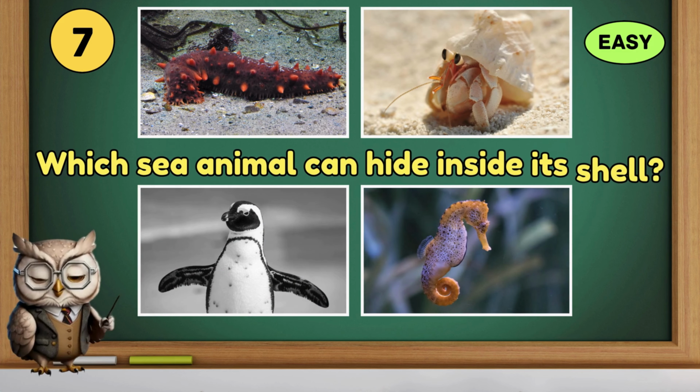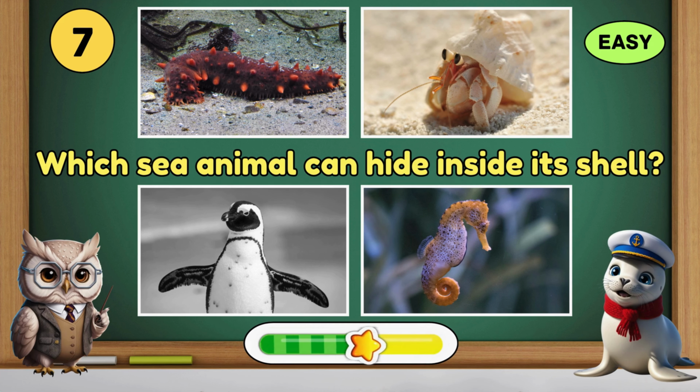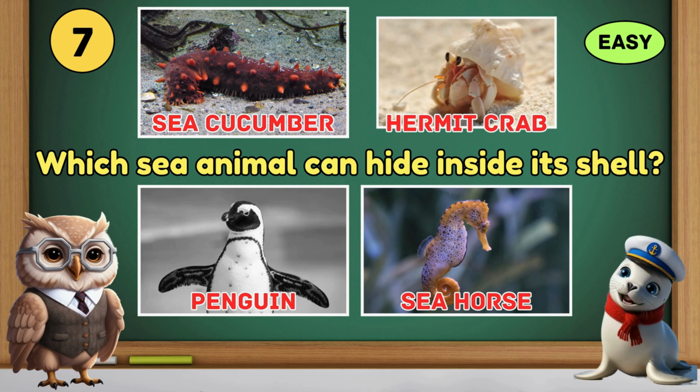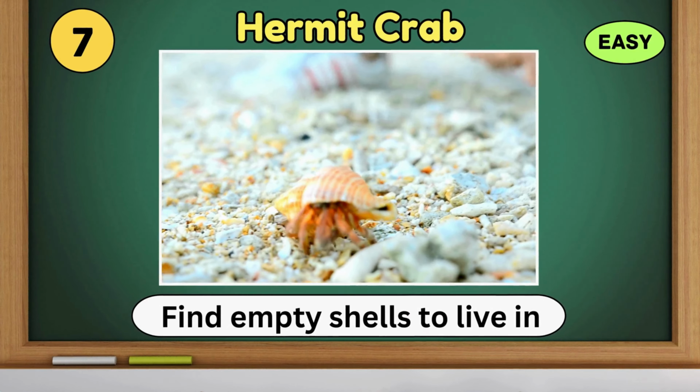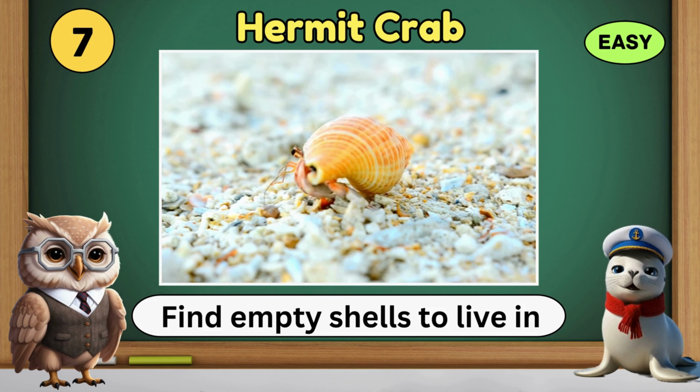Which sea animal can hide inside its shell? Right answer, it is a hermit crab. Hermit crabs find empty shells to live in, which they can tuck into when they feel shy.